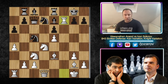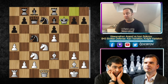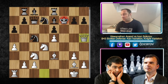If you don't react, of course you lost a pawn, your pawn structure is messed up. What you could do is maybe, as I said, knight to f8, but we're just playing queen to f3, and still we are on the attacking side. So Ivan Sokolov took, we have king to f7, we have now queen to h5, and there are now many things that you could do.